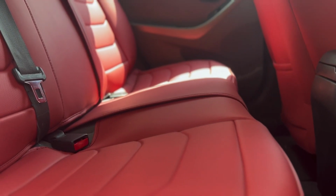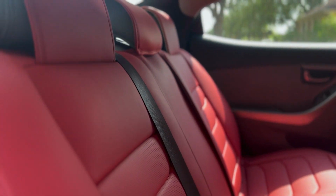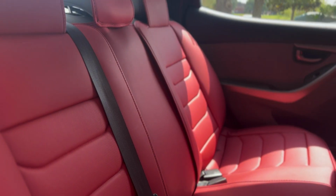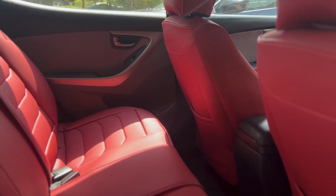Second, these seat covers were very easy to install. With a second pair of hands, you can have it done in less than an hour. The finish of these seats is very beautiful and comfortable, and I just really love the wine red color. My mother saw it and she said it looks like a sport car.